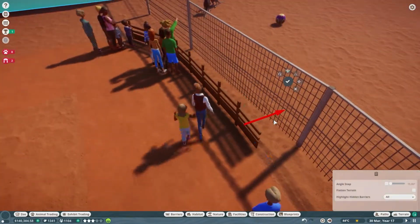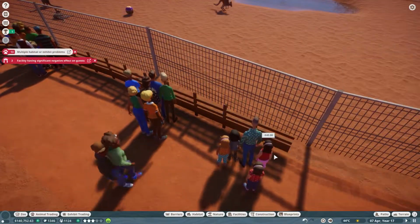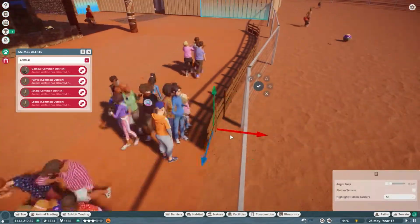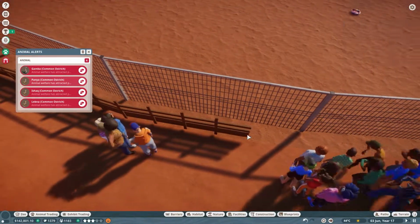If you don't want to jump to the cinematics, let me entertain you a bit more. So just a very quick catch up. Tanami Desert Zoo, it's built in Australia in the Tanami Desert. It's built in challenge mode, meaning we have some restrictions with animal happiness, guest happiness, and so on.